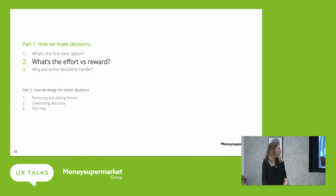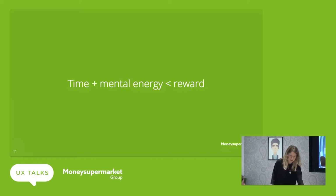So if we've seen that we're often picking the first best option, there's something else at play, which is this kind of trade-off between effort and reward. So in this equation, you can see we're often balancing the amount of time and energy that might be required in a decision against the reward we can get out of it. And that is a balance.